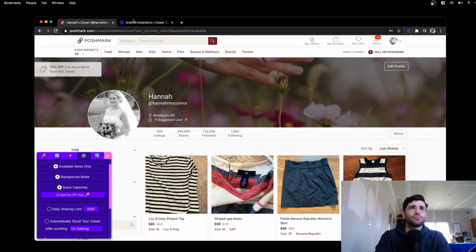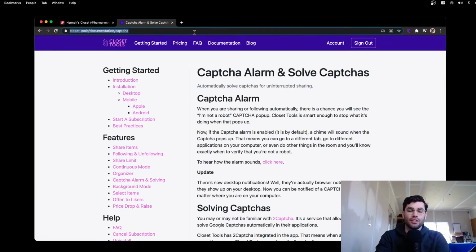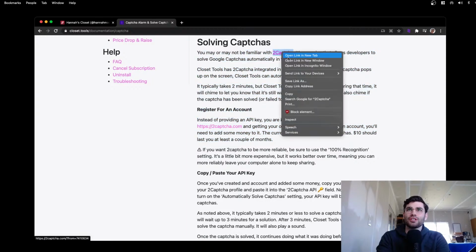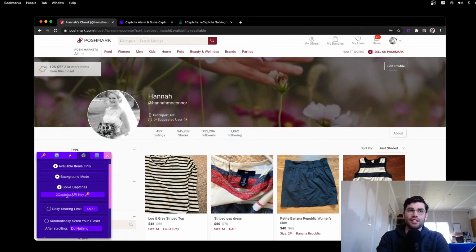In the documentation, there's the Captcha alarm and solving section, and I'll put that in the chat. If you go to solving Captchas here, and I want to make this a little better, I'll probably make a video on it, so that you don't have to sit here and read. There's a website called 2Captcha, and you make an account and sign up, and when you get into your dashboard, you get an API key. That API key you paste here into Closet Tools, and when you have solve Captchas on, it'll actually solve the Captchas for you, and then it'll continue sharing after solving them. So that's how you can let continuous mode run all the time, basically.